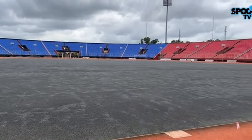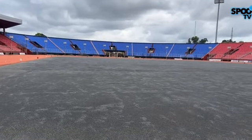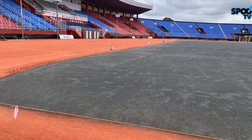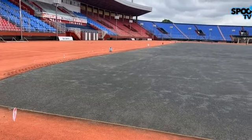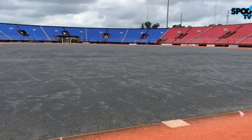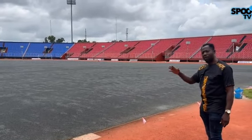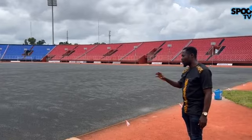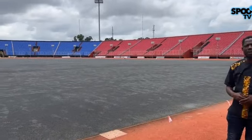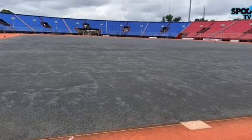And so when the experts were brought in and looked at the soil, they said this soil can no longer produce any grass because it has outlived its usefulness. Imagine a soil that has been used for more than 40 years. So something needed to be done to make the pitch playable. The only solution was to change the entire turf from natural grass to one of the best artificial turfs in the world. And so government had to undertake that initiative, and as you can see, it is almost near completion.